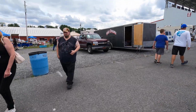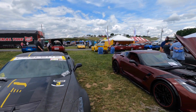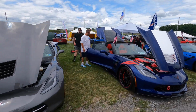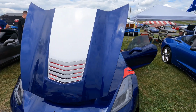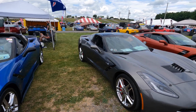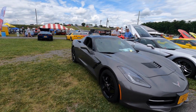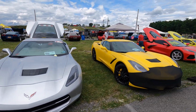Z06. Pretty neat. Joker skull on the hood. After that group of cars, these kind of look pretty docile. Kind of like a '96 Grand Sport. You've got your dark blue, white stripe, red interior. Nice looking Grand Sport. Cruise down some of the C7s. Another skinny body car. A couple of them still look sinister, guys. I love the skinny car.